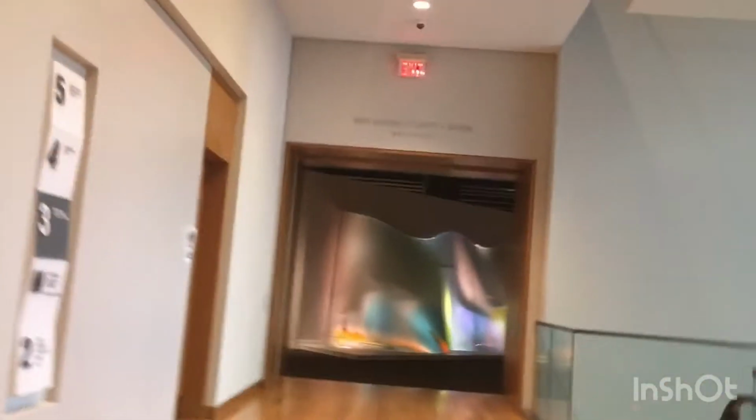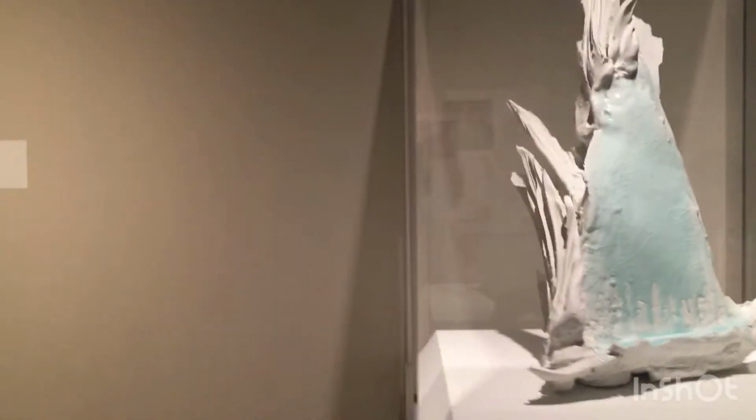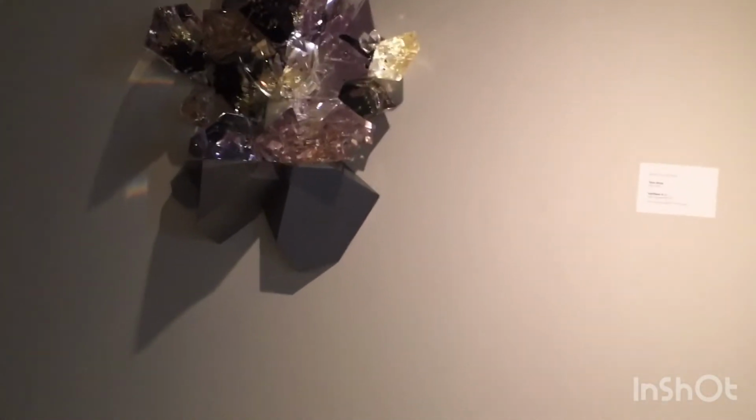Woo! So now we're walking into the Mint Museum Craft and Design Galleries. So looking over here. Okay, which way are we gonna go? Close. Oh, and oops. Here. It's the first thing. That looks like a geode.